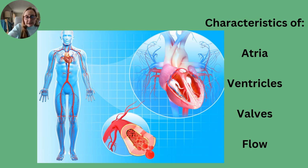Let's talk a bit about the journey that your blood takes. It begins with the right atrium when all your unoxygenated blood dumps into that right top chamber. What's dumping in? You have blood coming from the inferior vena cava, the superior vena cava, and the coronary sinus. What in the world is that?